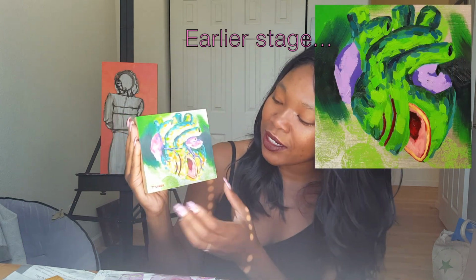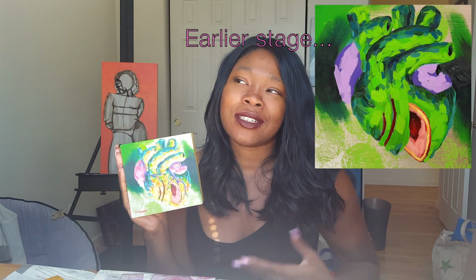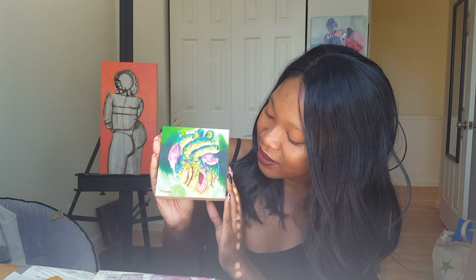I knew I wanted to do green. Well, damn, there it is. Lots and lots of green. But then it ended up being too green, and so I started introducing these other colors to try to paint my way out of that problem. So yeah, this is this piece.